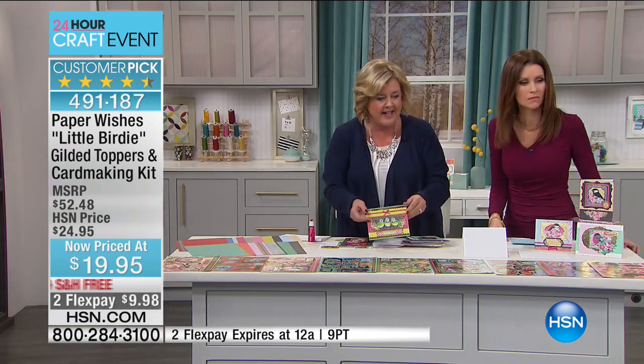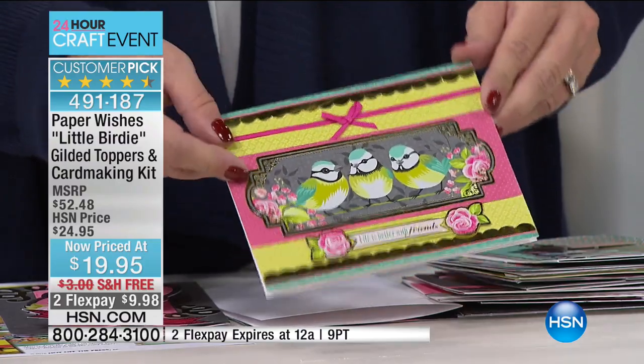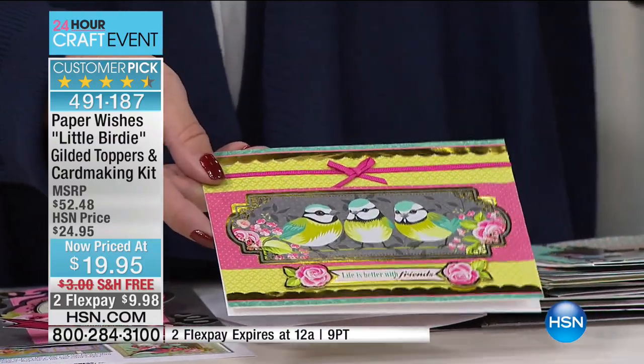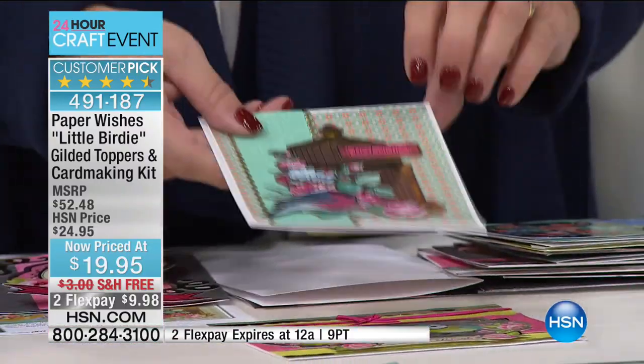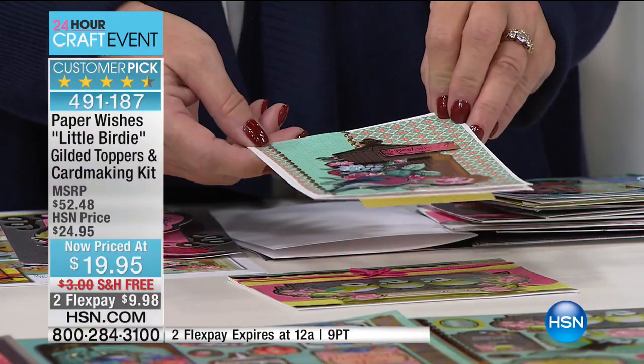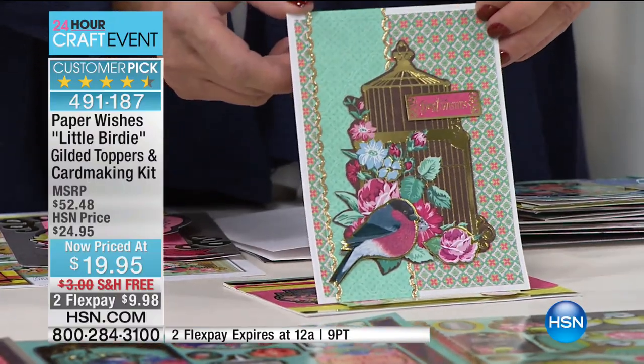Here is actually an example. As you can see, the foil finish, the cute little three birds. And remember, of all those great sayings, there's just lots and lots of them. You're gonna get over 168 die cuts. This one says best wishes. Look at that bird cage though.